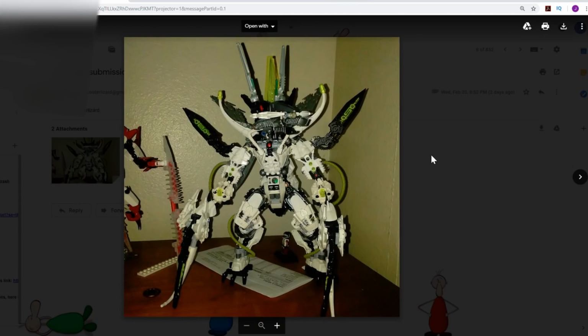Super, super good. This is from the creator Scooter Lizard. We've got another Bionicle builder. Wow, by the way. Is that the eye? I can't totally tell. Or no, maybe that's the whole head.